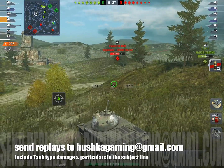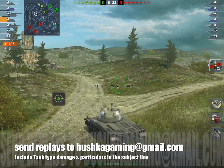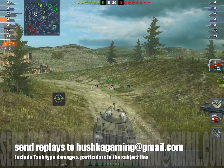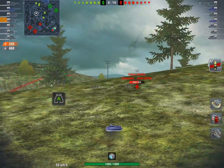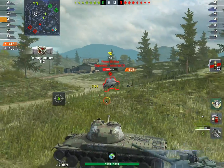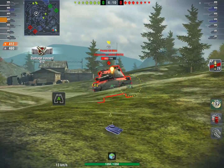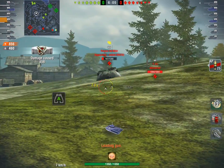Panther 2, 2,400 DPM, 8 degrees of gun depression, 220 alpha. Like, you know, it's the Pz.58, 2,400 DPM, 212mm of pen, which is better than the Panther, but, you know, that's the best thing it's going for it. Alpha, 225, 10 degrees of gun depression.